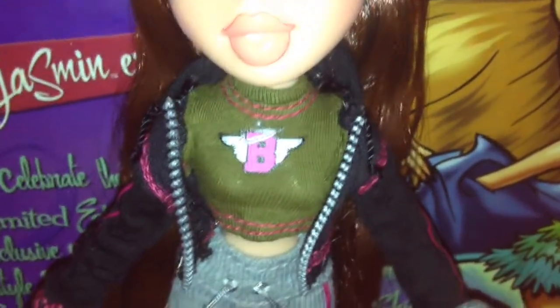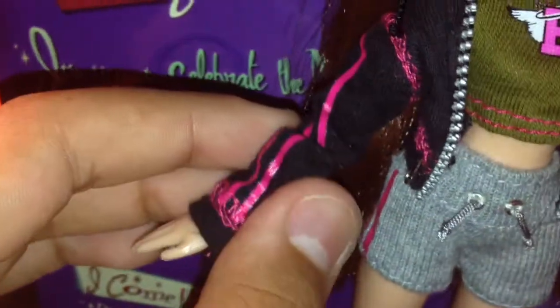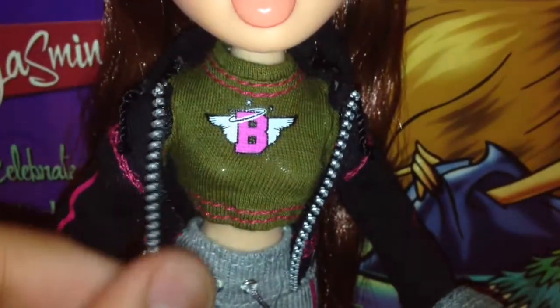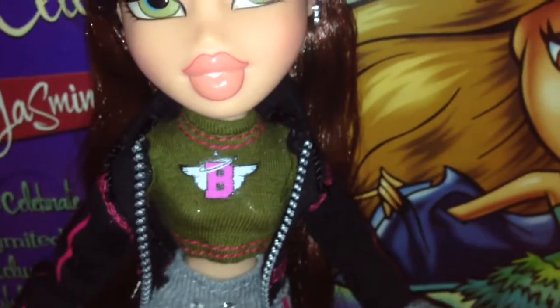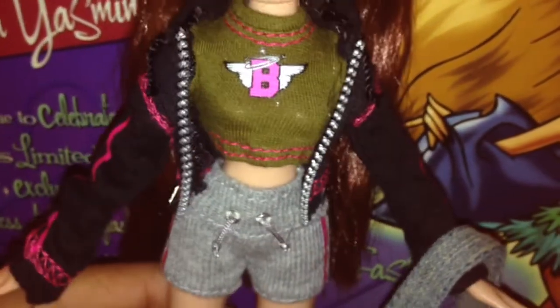Starting off with her shirt underneath, it is in this olive green color with some pink stitching details around the neck and the waist and shoulders, and it has a bee with wings and a halo, and she has on this black sweater with little pink stripes going down the arms and little pink stitching details all around, with again a little hood around here and strings and little plastic zippers. Again, with every Bratz outfit and accessories, it's very realistic looking. And it's even made with actual material that a sweater and shirt would be made out of. So, very awesome, love it.